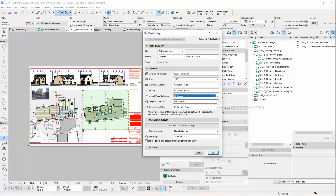Graphic overrides, I've got no graphic overrides on here, so this enables us to change the appearance of things like fills. So our 2D fill patterns, or hatch patterns as they're called in ArchiCAD language. I'm using no overrides on this drawing. And then there's the renovation filter. The renovation filter is what enables us to do projects such as this, where we're working with an existing building, modifying it, extending it, and so on.